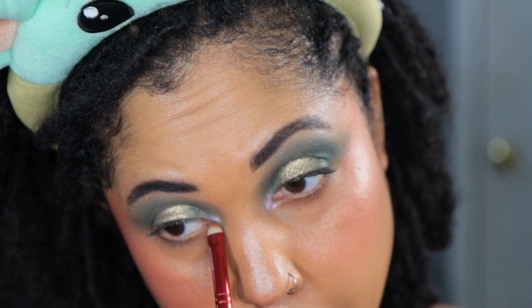And there we have look number two, and I'm here for it. This is really cute. Like I said, have I done a look like this before? Yes, but I think it's really cute. I like it. I want to use a green liner, something in the lower waterline, and I will be right back.